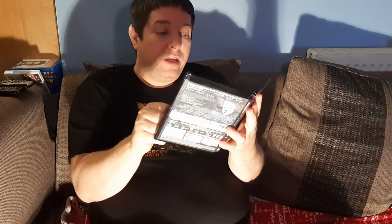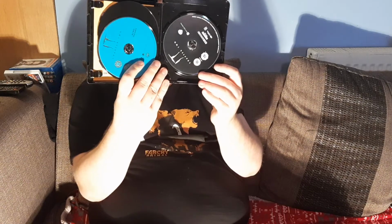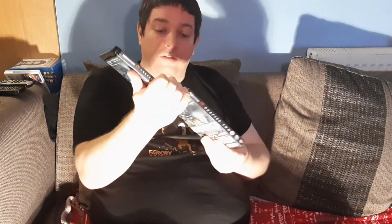It Chapter 2, which I've not watched yet. Again, I picked that for my CEX vouchers, but this is what I like. When they do the 4Ks, they do Blu-ray bonus features on Blu-ray and a 4K disc. But not much artwork on there, but the artwork on the front's pretty good. So that's not too bad.